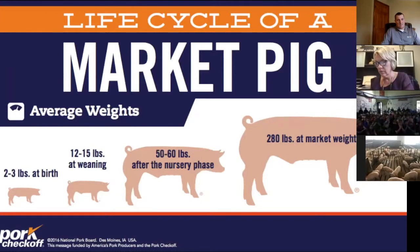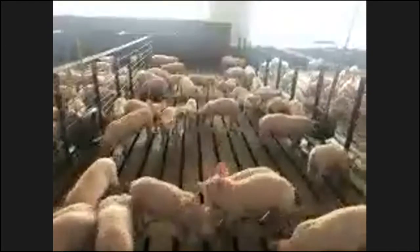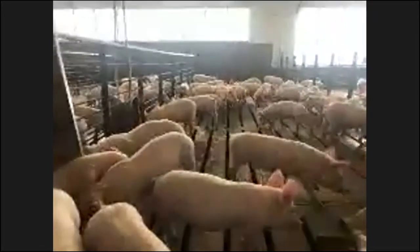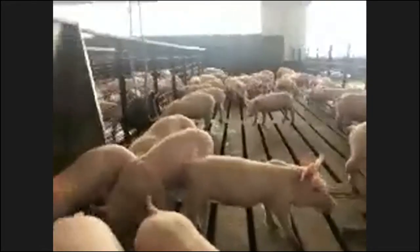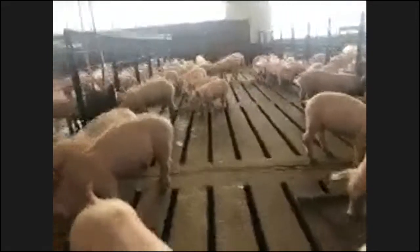So once they've reached that 280-pound mark, depending on the pig need and where we need them and how they're looking, we choose them to go back into the sow units as a gilt to then be bred to have another litter, or they are chosen to go on to be a market hog, which means they're going to be your ham and your bacon.